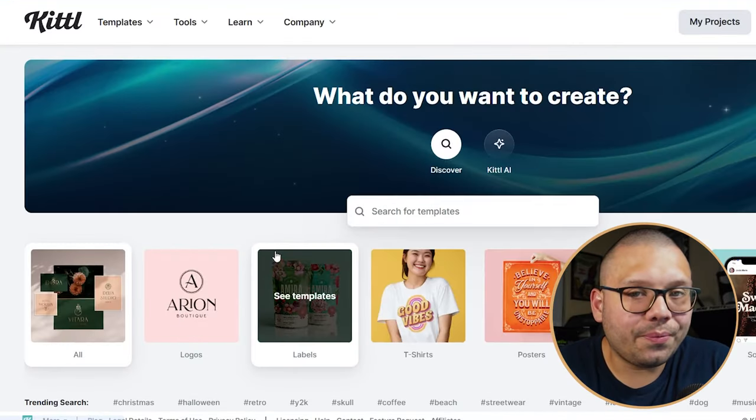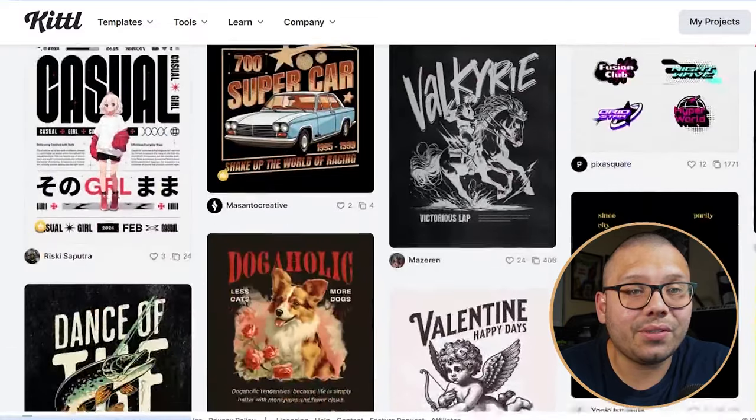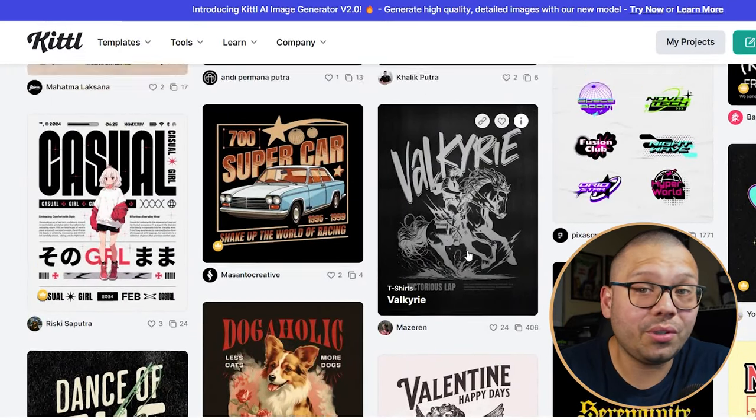Your next option is Kittle. Now, Kittle is actually my favorite because, for one, it has all of these different templates that you can choose from and you can edit them. So you can change the text, you can move around the images, you can do whatever you want.